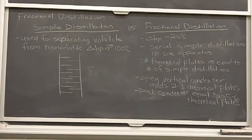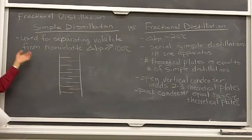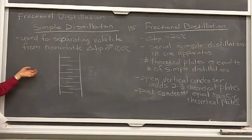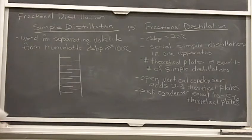To add more theoretical plates. And so one thing that you want to consider is to read the lab manual, so I'm not going to go through all of it. In the lab manual, there's a big discussion around Raoult's law, so make sure you read over that. But that goes hand in hand with describing what is going on here and how we get purification by using a fractional distillation versus using a simple distillation. So a couple of the diagrams that are in the lab manual are, first of all, a phase diagram.